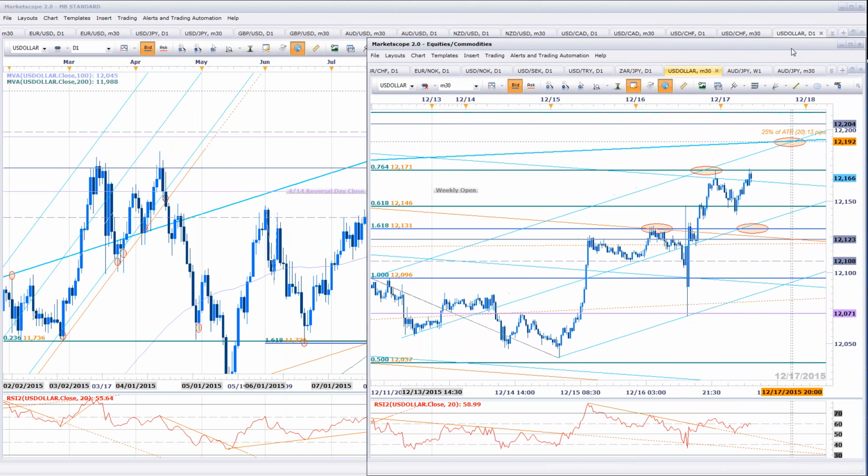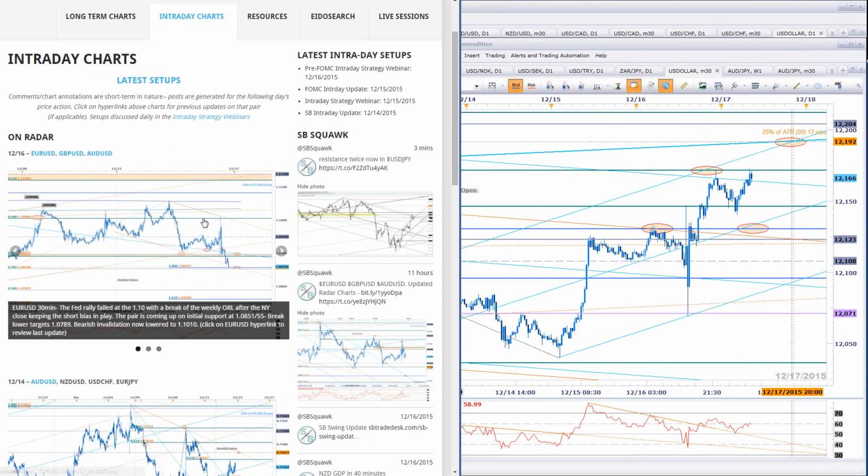All right, moving right along to yesterday's update. So here's the euro dollar.